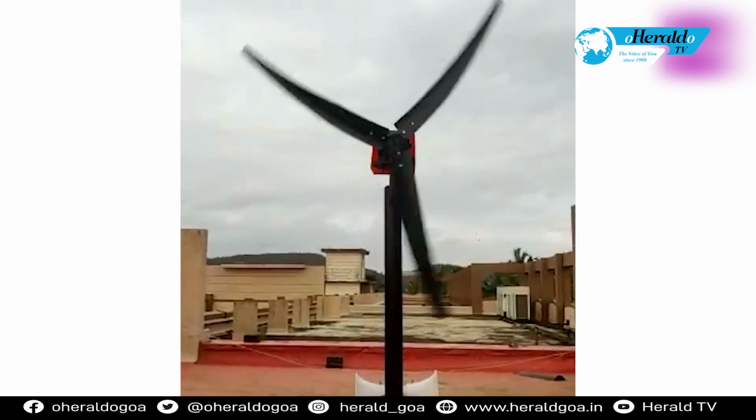As you can see, all the crows are flying away from the design.